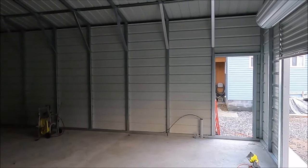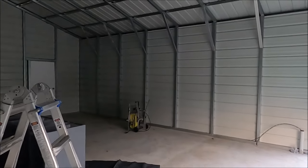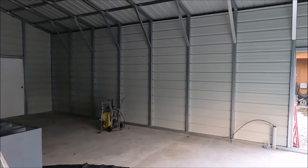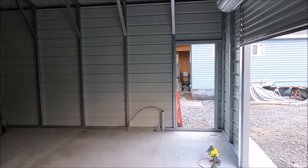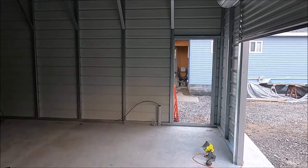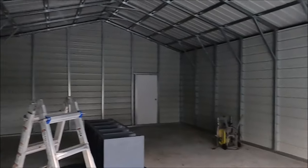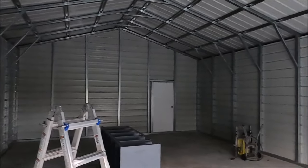So in the next couple videos, I'm going to be framing this far wall and putting a small little room in the back there. And I'll show you how I'm going to do that to get around those braces. And I'm also going to be installing my sub panel. It's going to be a 100 amp sub panel, and that'll be plenty to power my plasma cutter and my welders. So eventually this whole thing is going to be framed in with wood and insulated, wired, and drywalled.